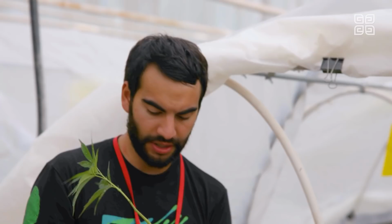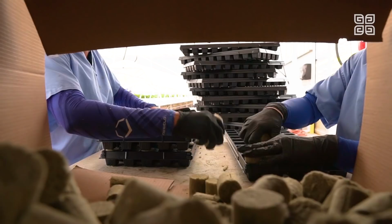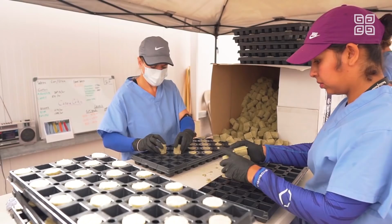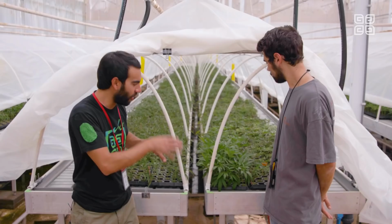Okay, so you guys are using, it looks like Grodan as a media? Yep, we got Grodan Rockwool cubes here and their trays as well. So we're gonna go ahead and we'll be using those for all of our production cuts. Grodan's been amazing ever since we switched over to them, and I can't see us switching again unless we experience problems.